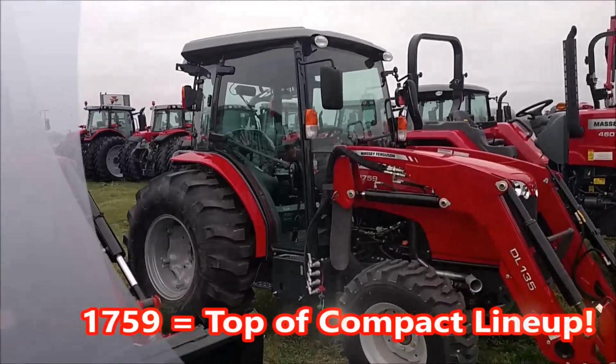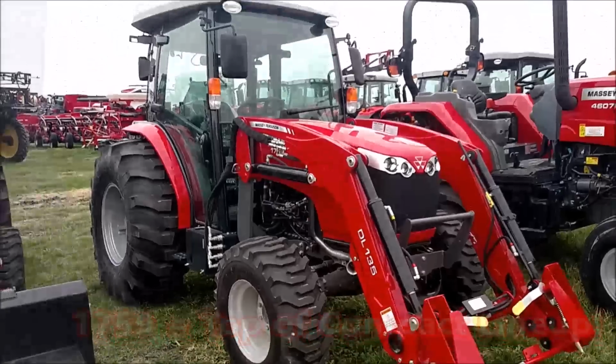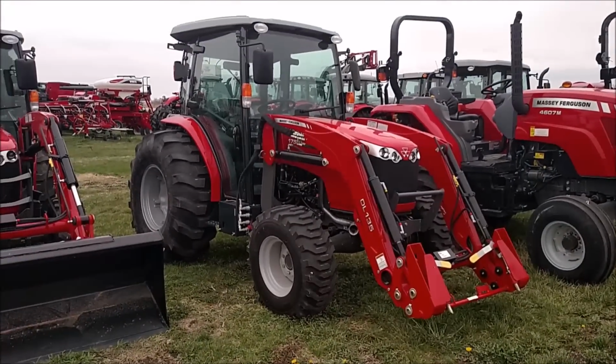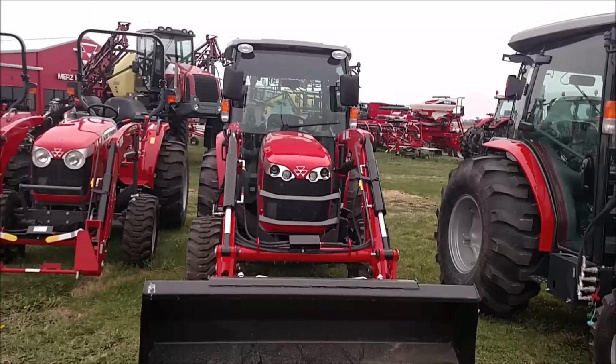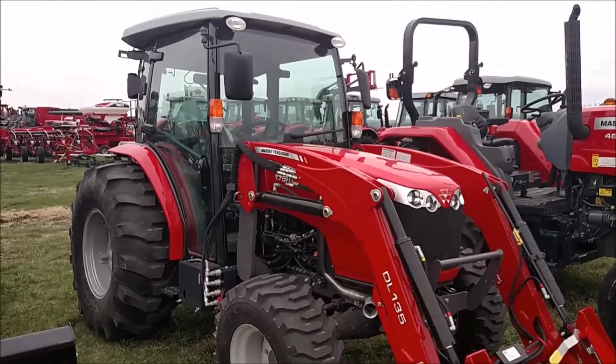1759, there's your 60 horsepower. Get the big beefy tires on there, the DL135. There's the king of the compacts right there, 1759. 1758 has the hydro. This has got the power shuttle. So again, different options on the transmissions.